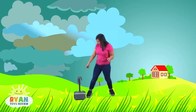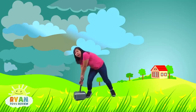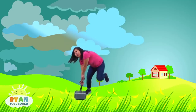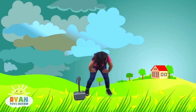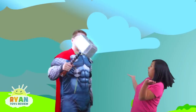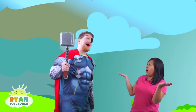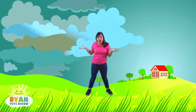Wait, Thor, you forgot your hammer. Oh, let's see. If I get this hammer, I can control lightning. It won't even move. How? What am I doing wrong? It won't budge. Got something. How are you doing that? Wow, he's so powerful and strong.